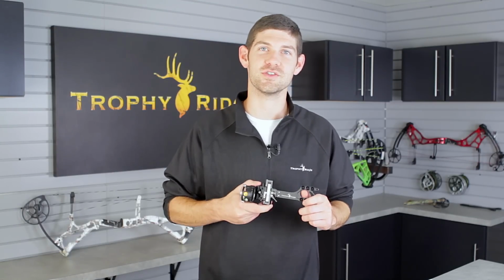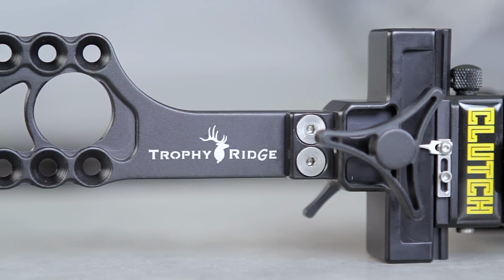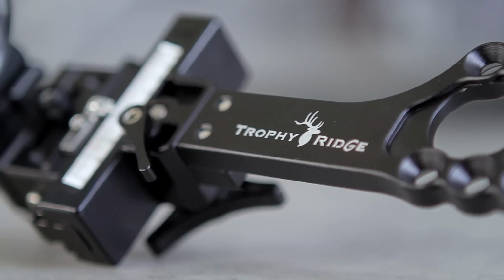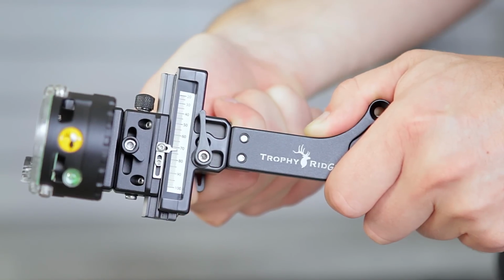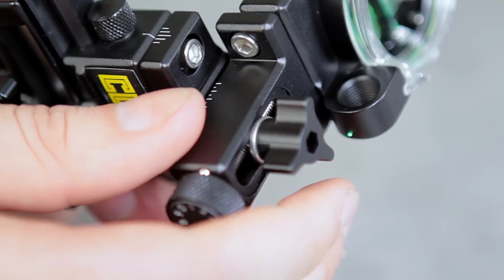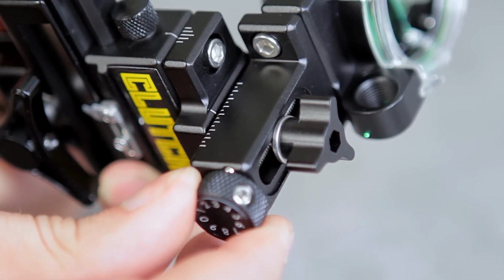Introducing the Clutch. This is a crossover sight that delivers both target range performance with the ability to quickly acquire yardages in the field while hunting. The friction drive system creates smooth and repeatable movement for precise pin placement. The Clutch is 100% machined aluminum, has stainless steel hardware, micro windage and elevation adjustments, and second axis adjustments.